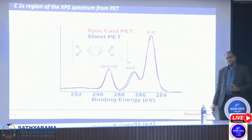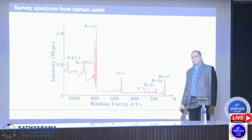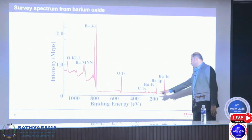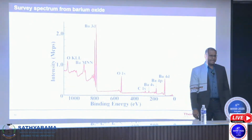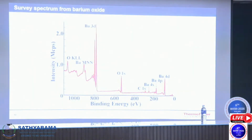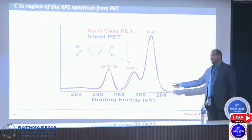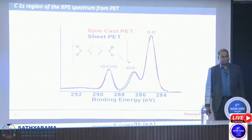And after you have done the first measurement, there would be certain regions or elements which are of key interest to you. So you select a narrow region, which is also called a high resolution scan. And when you do a high resolution scan for a smaller region, that's where you get the different chemical states present on your sample.